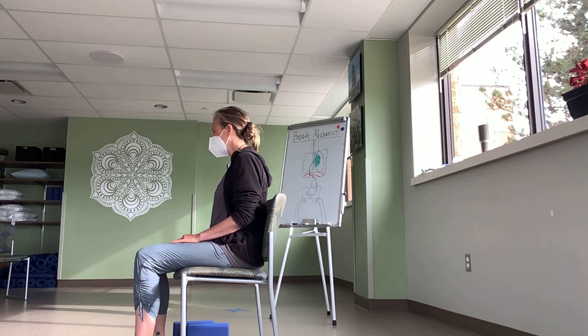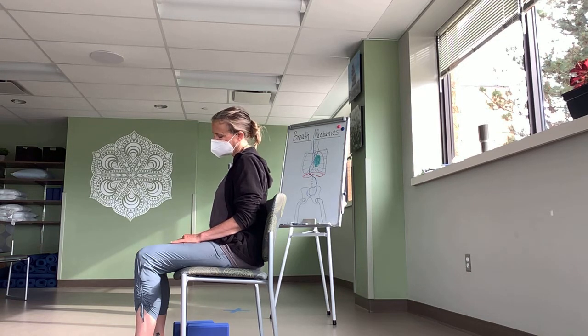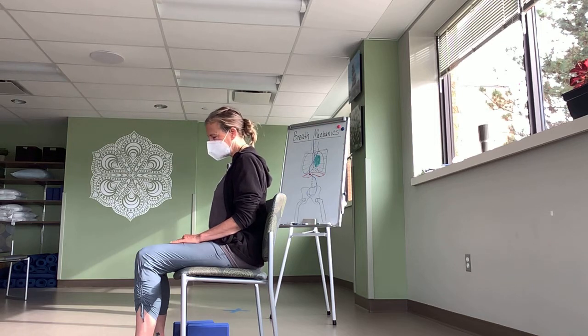And if you were doing the circles in one direction, you might try the opposite direction. See if anything releases there, maybe even around the jaw, into the upper back. And we'll come back to a neutral head.